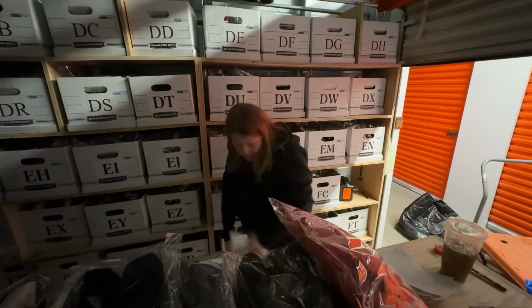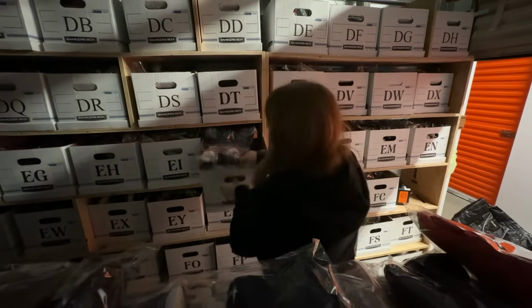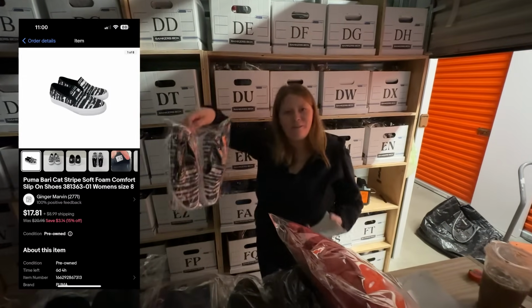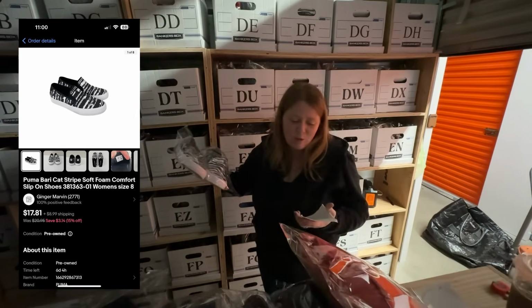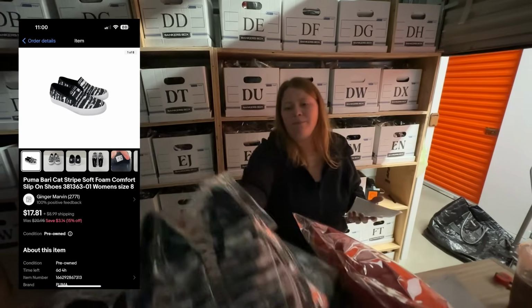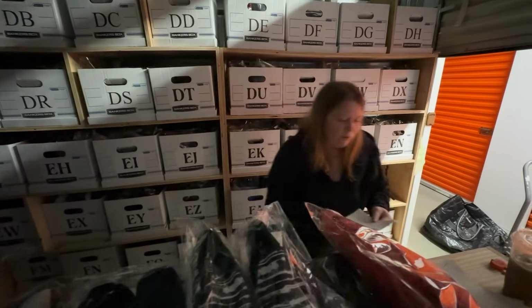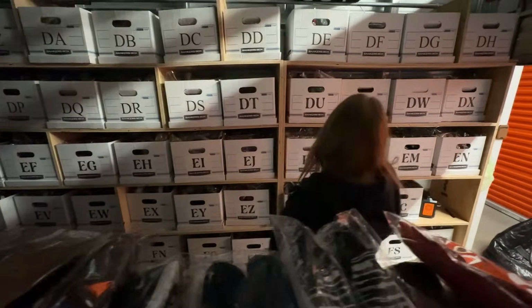EJ, small profit. Right there, right in front of my face. Puma is just not a brand that does well for me, but I keep picking it up. I did pay $8.99 for these. They finally sold for $17.81 plus ship. Yeah, would pick up at the bins, probably would not pick up at a normal thrift for $8.99. All right, DV. Right there.